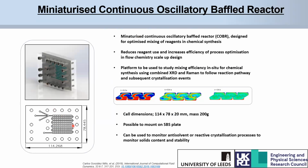Another miniature crystallization vessel we have is this very small continuous oscillatory baffled reactor, which is very similar to the last one, except it runs in a continuous stream. So where the last one was segmented, this is a continuous stream of solution.